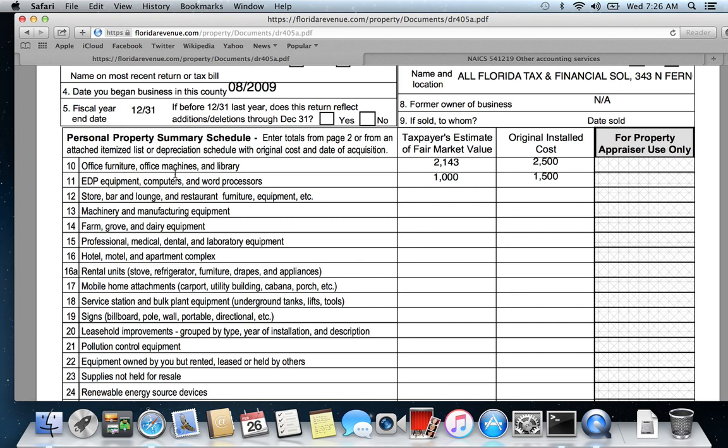If you're still wanting to do it on your own, then you'll want them to give you the depreciation sheet that they use because those are the assets that need to be on this return. If you just, like me, have a few assets, then I would go ahead and fill this form out completely.